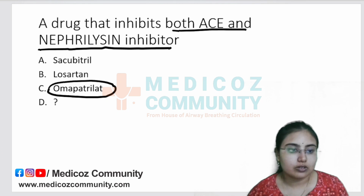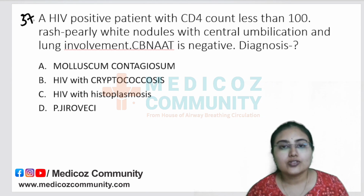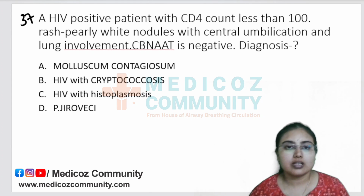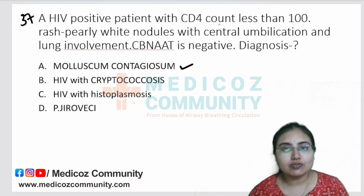Okay, all right. So your 37th question. Here again, there is some confusion. Most of you have marked, I think, molluscum contagiosum for this question. Let's see the question first. HIV positive patient with CD4 count less than 100. He has a rash with pearly white nodules with central umbilication.